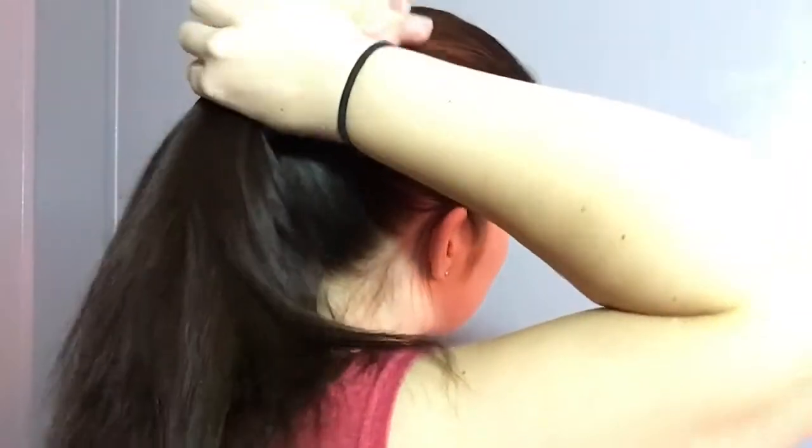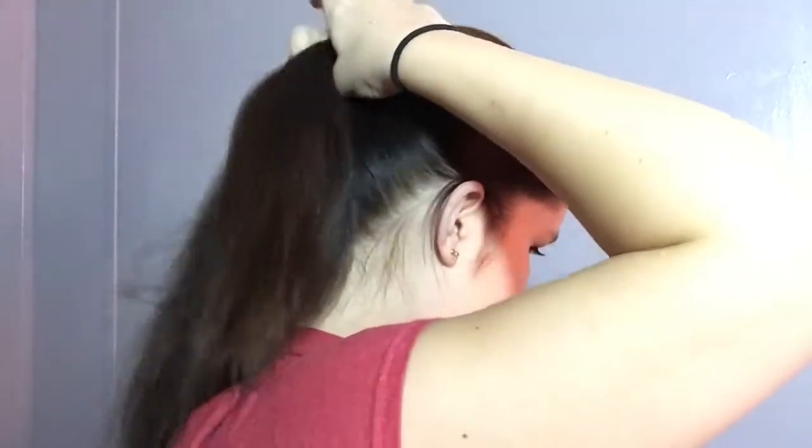Just to that point. And I'm a stickler, like I'm a perfectionist when it comes to my ponytails and hats, just because I don't want my hair looking crazy and sticking out too much. So I will brush the ponytail and make it look even and nice and tight. So there we go. Here we go. We're gonna take our hair tie. Tie our hair off.